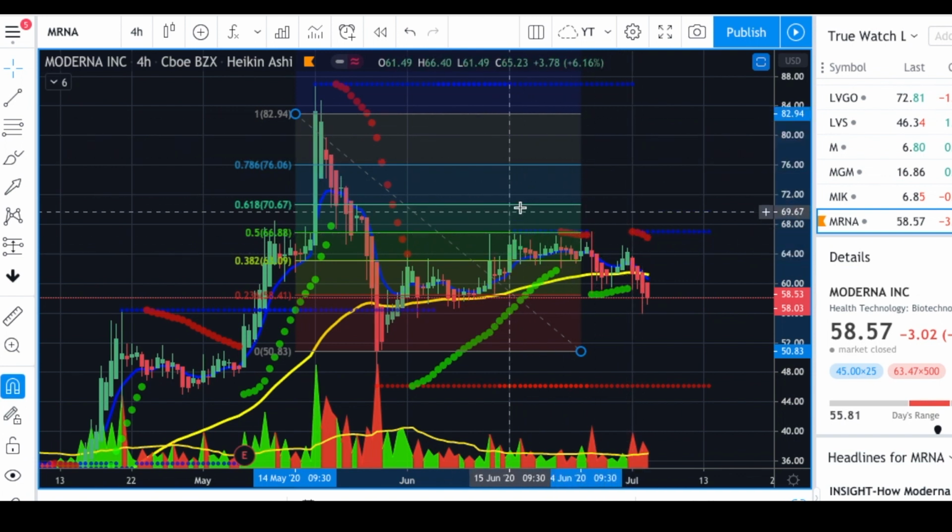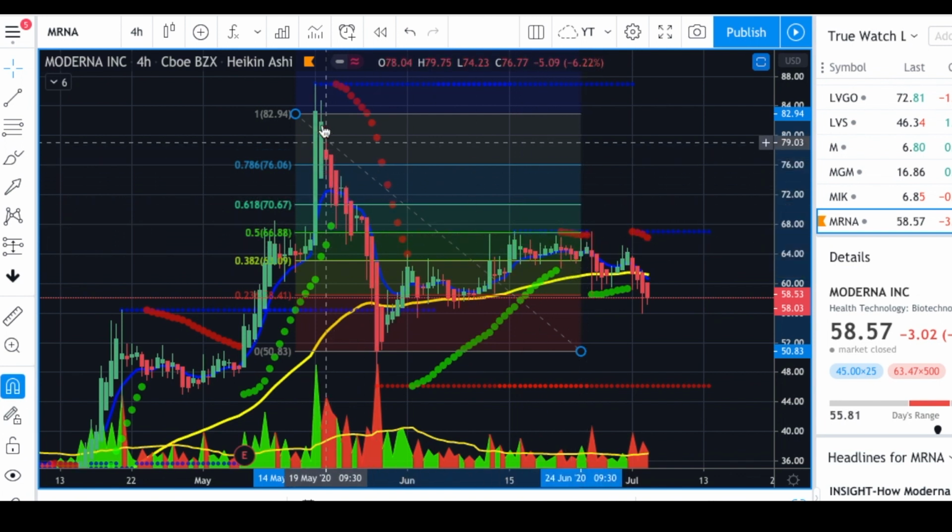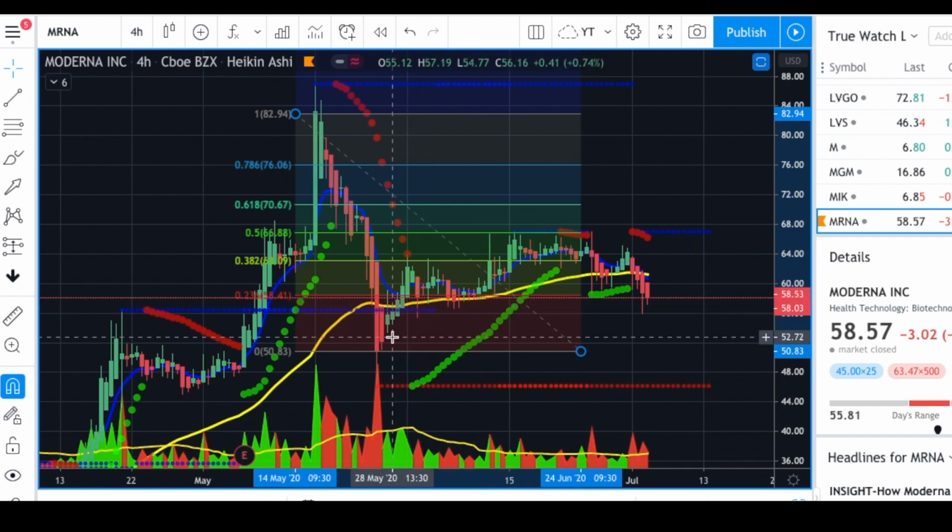But it means this is the popular area right here. As you can see, this rejection area is because a lot of people want to get out. They are stuck here at $80 and they're not sure if Moderna has the cure for the vaccine or not. If you're down anywhere from 30 to 40%, you're over there crapping a brick right now, sweating. You're like, oh my God, can this thing really bounce? Can this thing really get me back up to 80? There are people in denial right now.